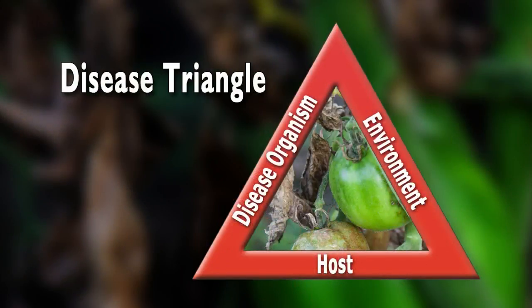Well, a disease triangle has three things that have to be present for a disease to take hold. That is the host plant, the pathogen, which has to be present and most always is, and then the environment. What of that we can control is the host plant, and the other thing we can control is the environment. Now, we can't stop it from raining on our plants, but we can get the soil so it drains well.